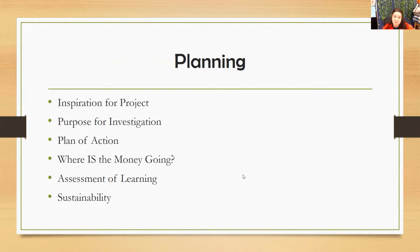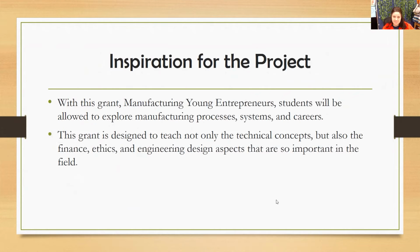Throughout the course of this, I'll talk to you about the inspiration, the purpose, the plan of action, like how I'm actually going to spend the money, and what I hope to achieve with my students. And then we'll talk a little bit about sustainability. How is this something that we can continue to do with my classes, not only this year, but in years to come?